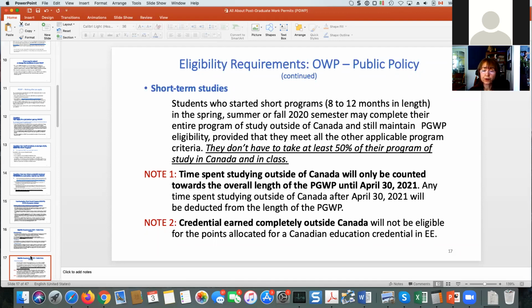And second important note, for those who are accumulating points and planning to immigrate in any of the categories covered by the Express Entry System, EE, unfortunately, a credential which is earned completely outside Canada will not be eligible for the points allocated for a Canadian education credential. So if you're planning to get extra 15 points in your Express Entry for the Canadian credential, and all the credential was taken outside of Canada, you're not getting it. You still maintain your postgraduate work permit eligibility, but no 15 points for Canadian credential.